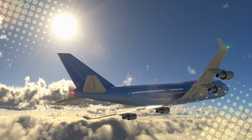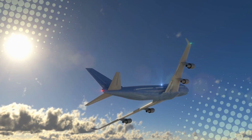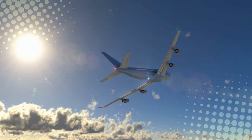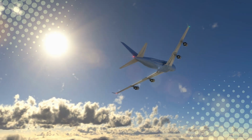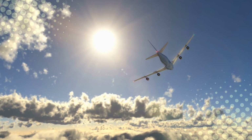The next time you're on a flight, take a moment to marvel at the incredible science and engineering that makes it all possible. Airplanes are more than just machines. They're a testament to human curiosity and ingenuity.